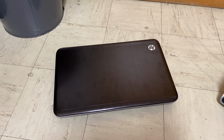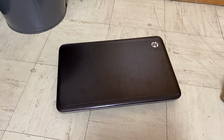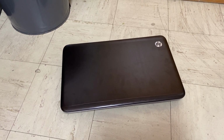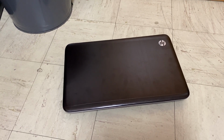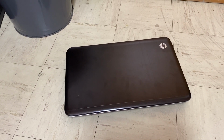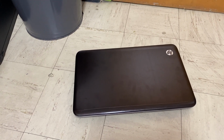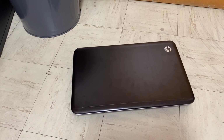So this is the HP Pavilion Dv6-6c35dx from about early 2012, I would predict. As a mid-range option in their entertainment series lineup of laptops, this is an AMD APU-derived laptop using an A8-3520M quad-core processor with Radeon HD graphics in it. I forget exactly which SKU. We'll find out when we boot the computer up. I think it's like 6620G graphics or something of that nature.